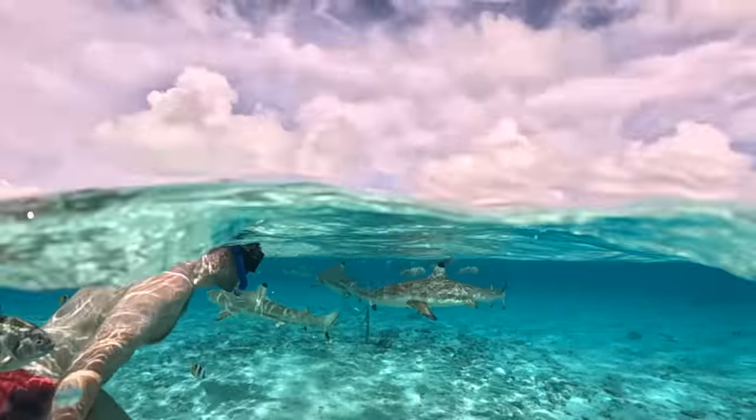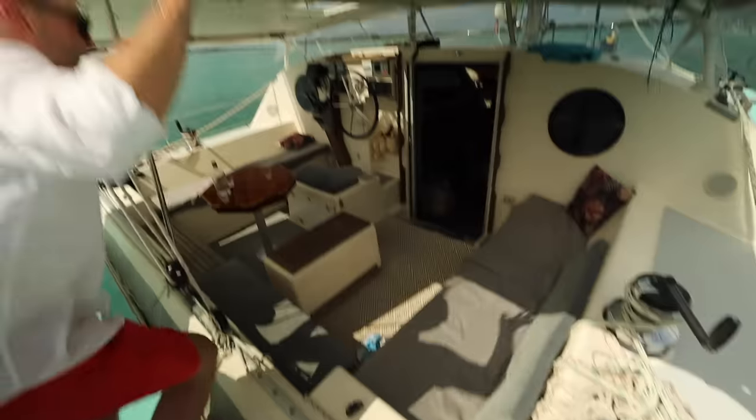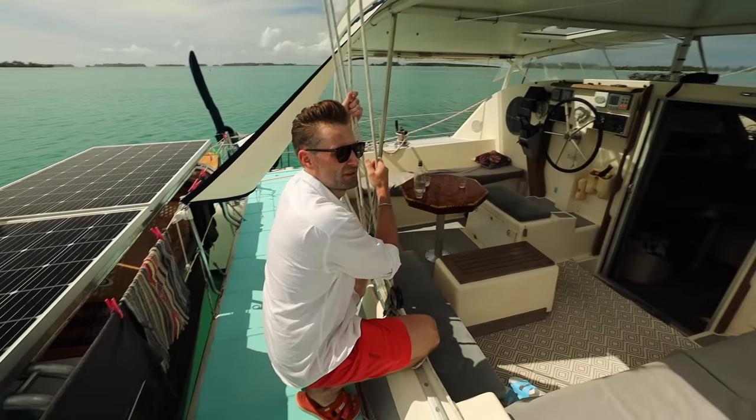So for the next 24 hours we're going to spend on this catamaran, and we're going to snorkel, dive, and sail. But first of all, let's check what we have around and inside. How big is your catamaran? 46 foot. So in meters, 14.